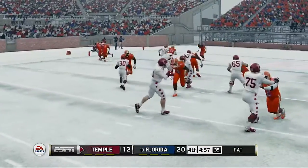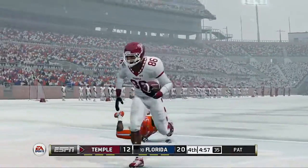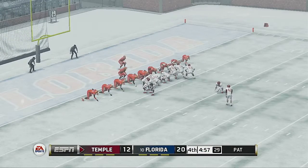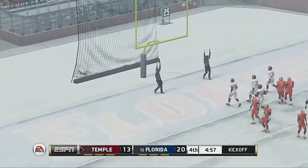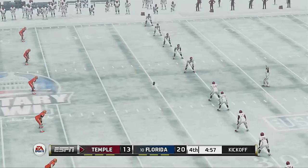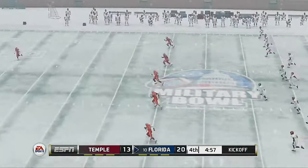Example of the type of chemistry that these two players enjoy. When a quarterback and a receiver are on the same page, good things tend to happen. And he hits the PAT. An 8-play, 77-yard drive, and that's good for a touchdown. Brad, not only did they put points up on the board, but I think it's the way they did it. That could be demoralizing for a defense.